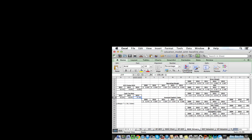Now, digging deeper, why did the margin go up slightly? Well, the gross margin went from 26.5 to 26.7, so a slight improvement in gross margin. At the same time, SG&A went from 19.2 to 18.9, a slight decrease in the cost of running the business, the operating expenses. Those two combined explain the increase in the operating margin.